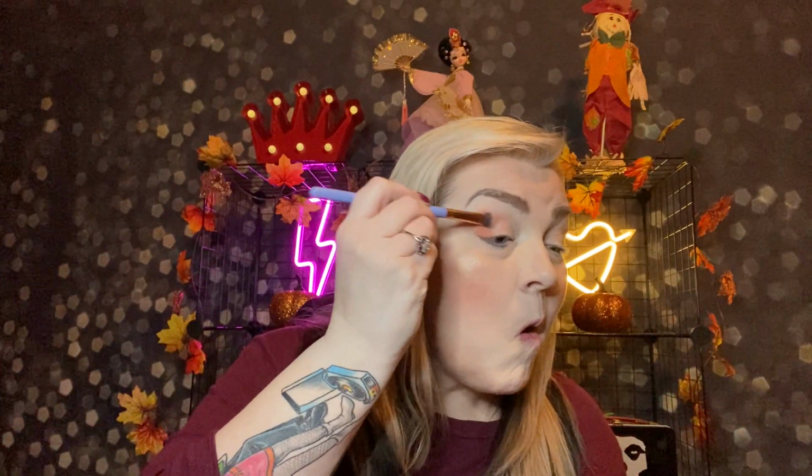I'm going to blend this out into the crease a little. A little bit. Put a little bit more on the brush. Very, very pretty.